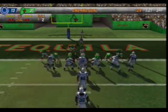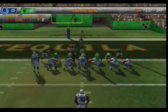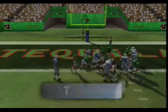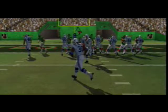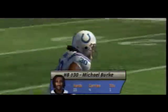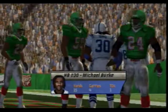Here we go. Red, 72. Blue down. Can he get there? And they'll score. Touchdown. I'll tell you, they just knocked that defensive line backwards on that play. The offensive line explodes off the ball. The defense can't get any penetration, and the runner is in the end zone.